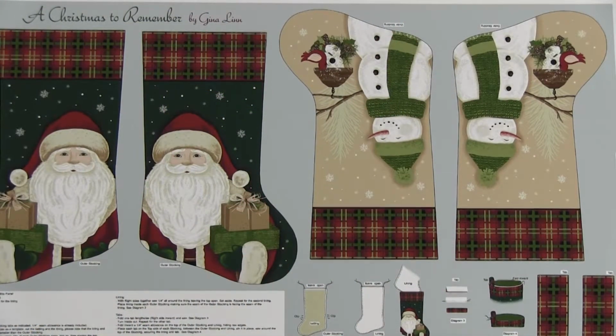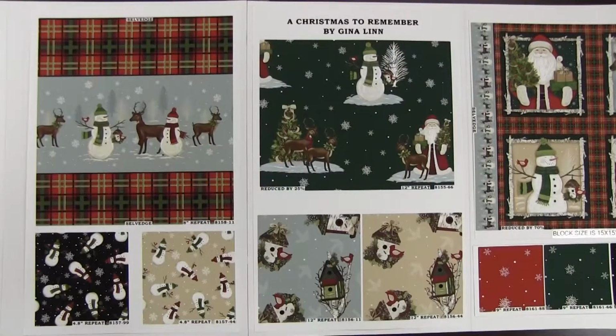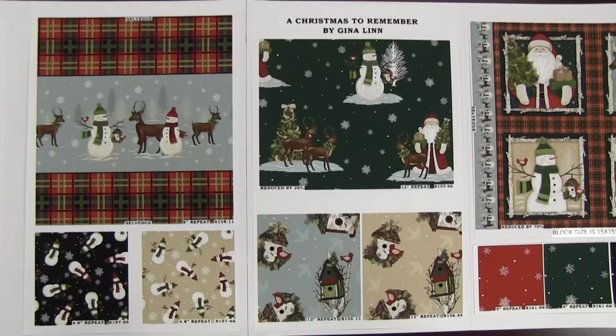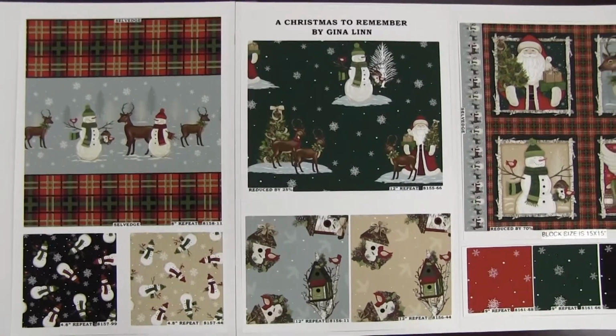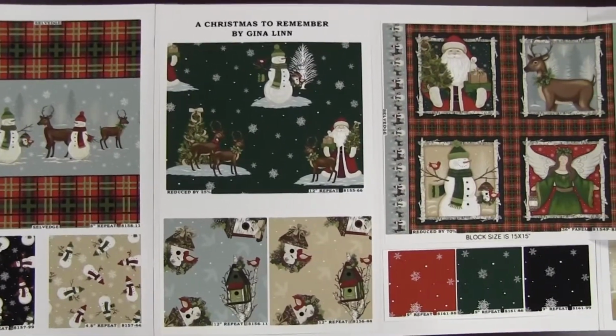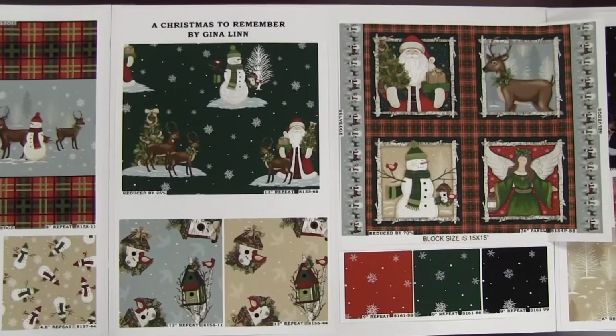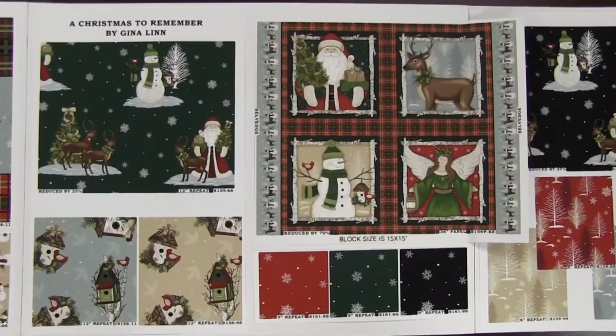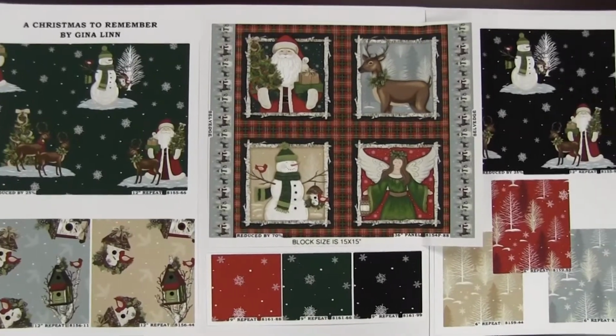It's reduced by 62%. And then we have this little stripe, which is an 8-inch repeat. And we have a little snowman print on brown and beige. And then little tree houses, and then some scenics. And then we have this panel here, which is the blocks are 15 by 15. And then we have a little snowflake in red, green, and black, little pine trees, and another scenic.